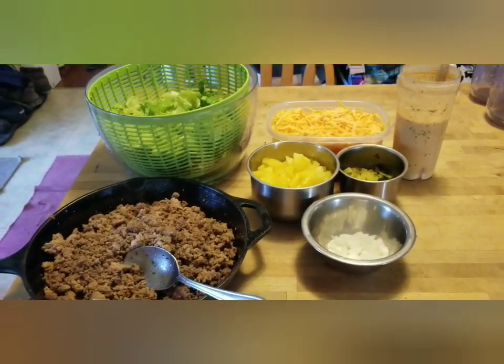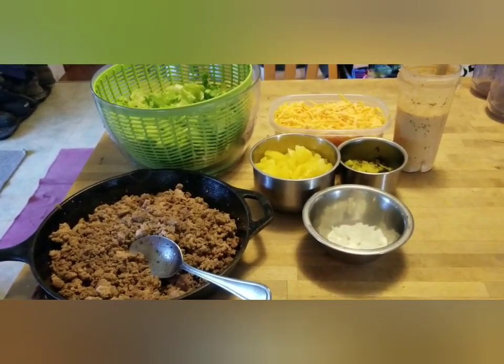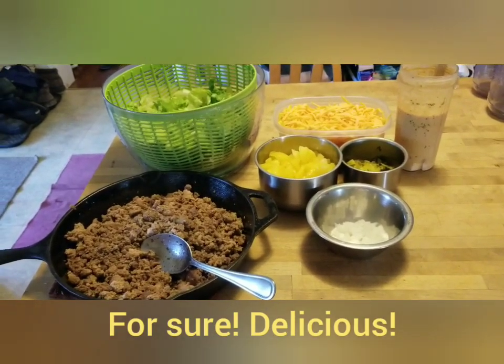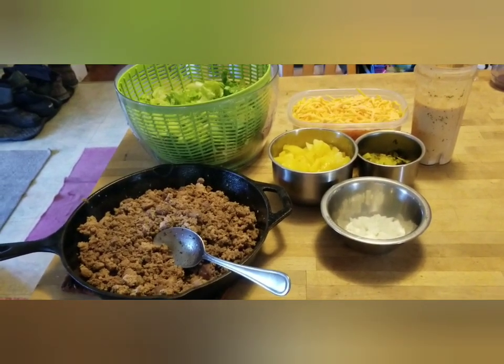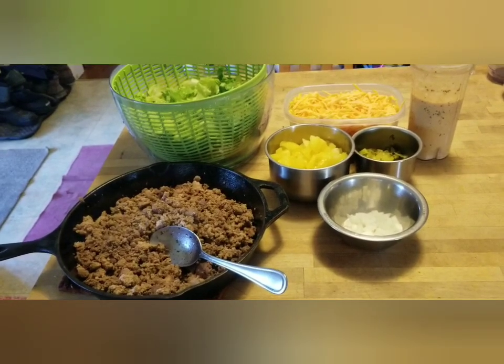Based on my husband's reaction when I told him what we were having, I think this might end up being something that I make more often, because you can't get much cheaper than this meal in general, for still having lots of veg and a decent amount of protein. So yeah, I'm excited to try this.